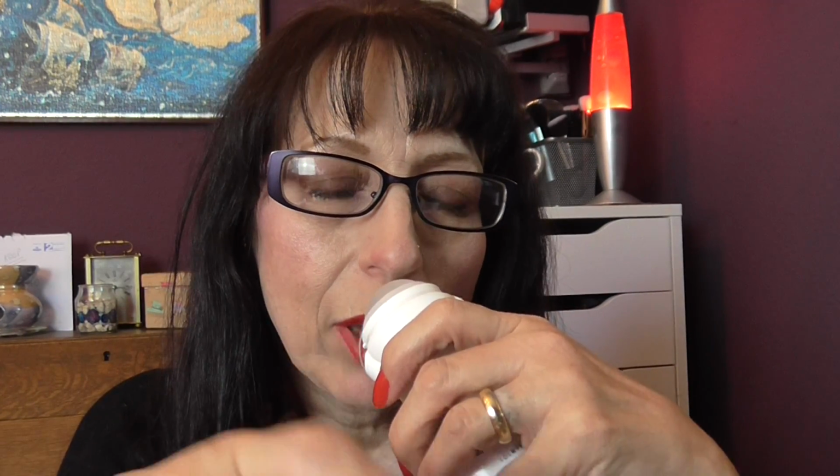It's really, really nice. The scent is a nice scent. It's not that strong. I do prefer my underarm deodorants to have a bit of a stronger scent, but this one doesn't. But it's a lovely deodorant and it really works.